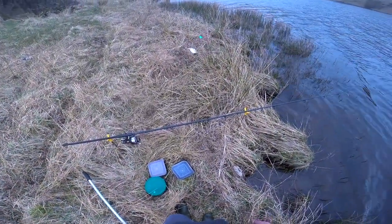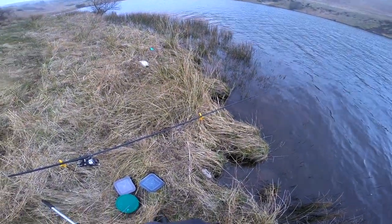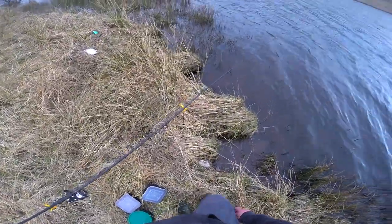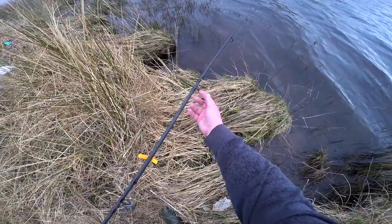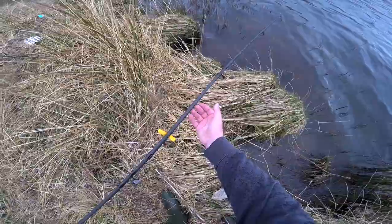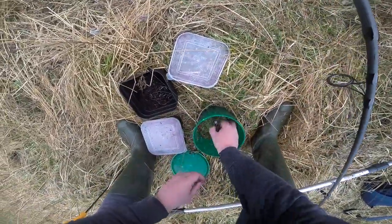The rod I'm using here is a 3-pound Teskov carp rod with 30-pound mono, and down to a double uni knot, and then it's a 15-pound fluorocarbon down to a cage feeder, which is through line, and then it's a barbless hook. The bait I'm going to be using today is a mixture between maggots and worms, as you'll see, with a wee bit of ground bait in the cage feeder.